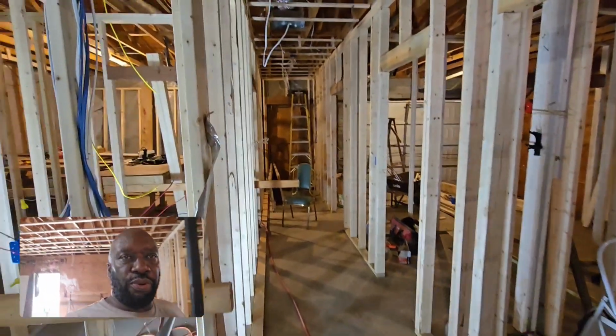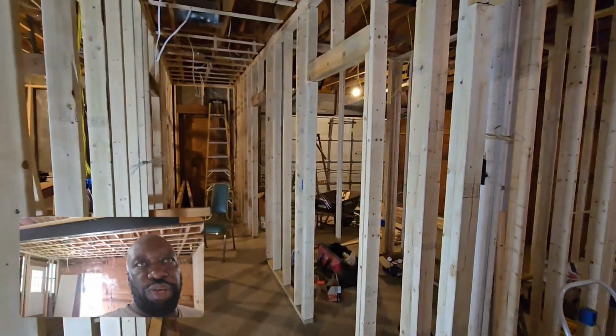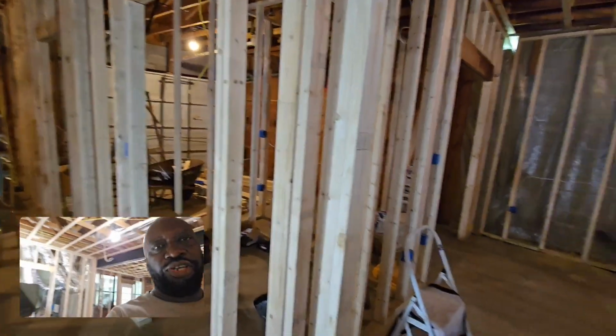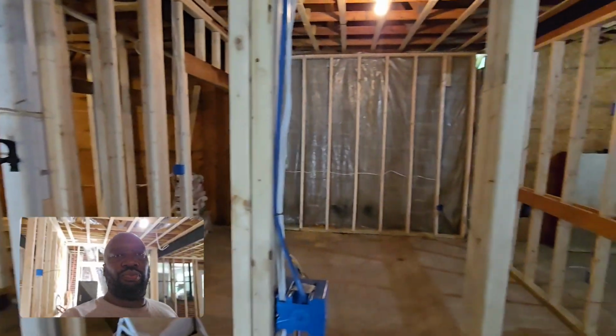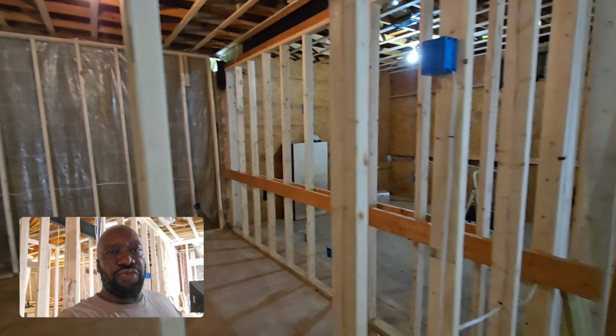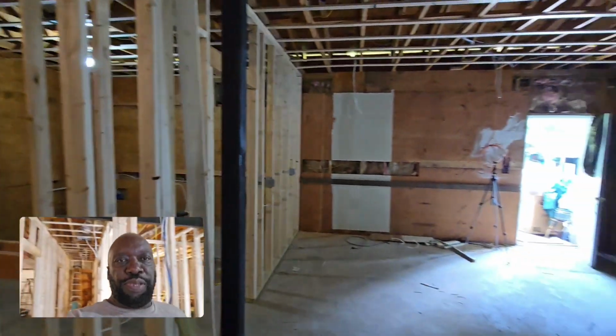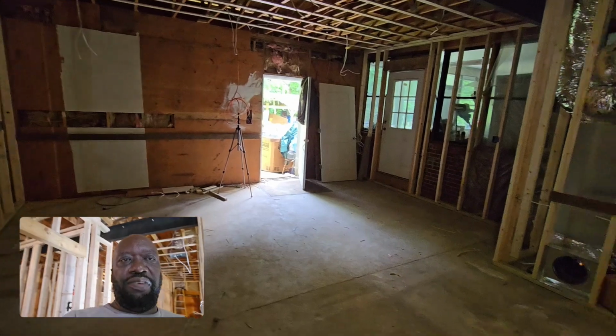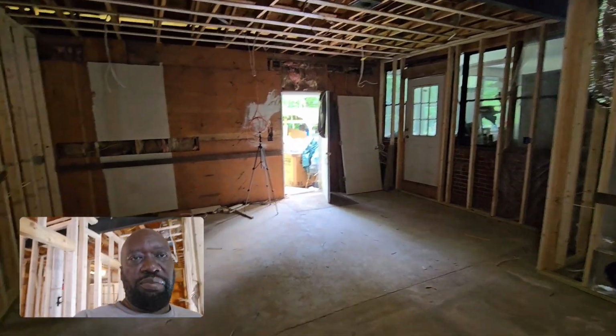Just sharing my progress of my framing work. Yes, turning the empty space into rooms, bathroom, closet, open kitchen, dining and living area. Tell me what you think.